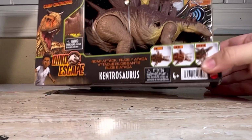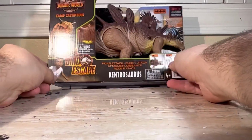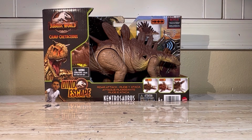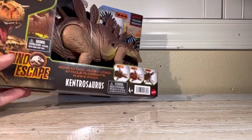And let's finally take a look at the Camp Cretaceous Dino Escape Kentrosaurus. Now, this one's a pretty neat one, mainly because it seems like Mattel is done, at least it seems. I don't want to jump on the bandwagon, but it seems like Mattel is done making bigger dinosaurs really small, like a tack pack size. This one is finally a decent size. It's not huge. It's about what I would give the Kentrosaurus. Kentrosaurus isn't a big dinosaur anyway, but I think Soundstrike size is perfect for it. So this is really great.